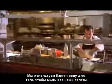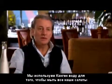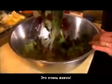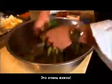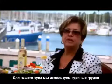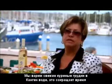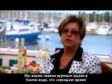One of the waters that we have, we use it to rinse all our salad. And again, that's very important. You don't want any residual in it. And it actually feels crispy, feels fresher. The avgolemono soup is chicken-based, and so a fresh chicken is boiled in water.